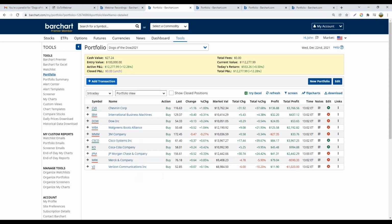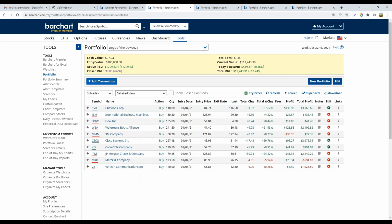Again, our portfolio was based on an equal weight in terms of dollar value, but because of the price of the different stocks, some stocks we were allowed to buy more shares of. You can see in our portfolio, after we entered the data, the quantities of how many shares we actually bought, and the entry date. We used the opening price on January 4th, and that was this price here.